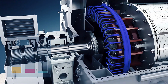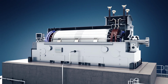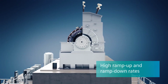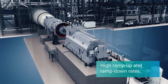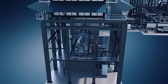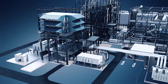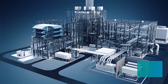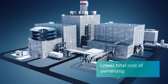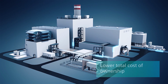The SGen-2000P generator series offers high operational flexibility for high ramp-up and ramp-down rates with nearly unlimited start-stop cycles. The innovative mix of proven components and features are key enablers for flexible operation. They reduce required maintenance intervals, leading to a lower total cost of ownership when compared to a hydrogen-cooled machine.